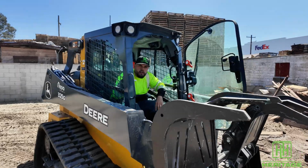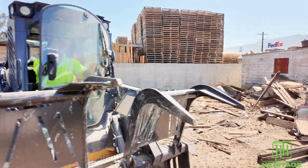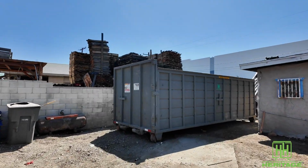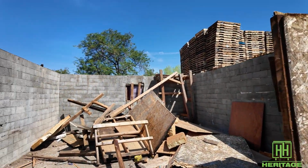What's up? All right, you want to pull the container back a little bit and I can start loading it? Yeah, I'll push it back. All right. So I'm just gonna push this back maybe 5 feet or so. And then all this we'll remove real quick.